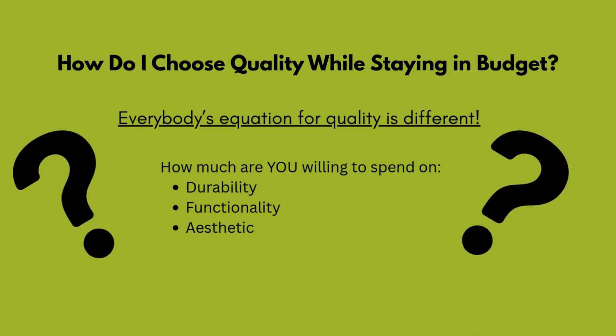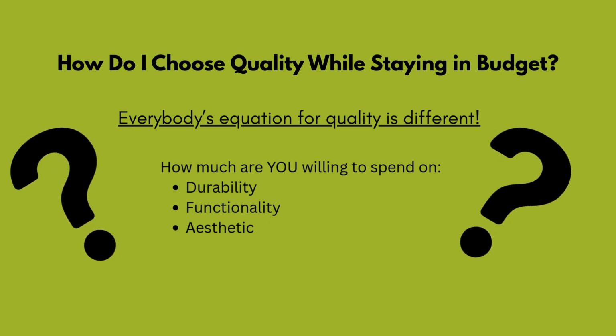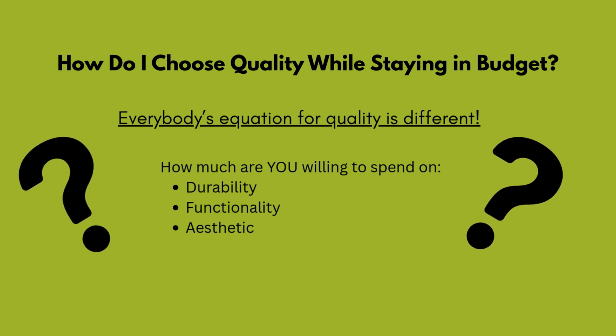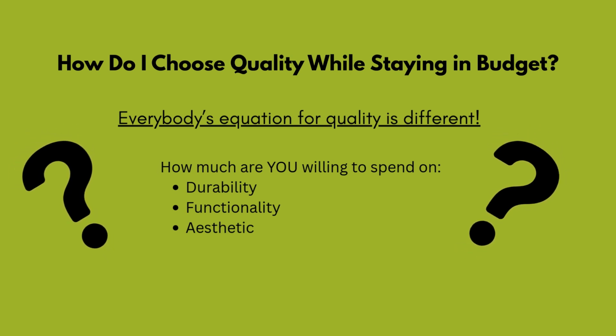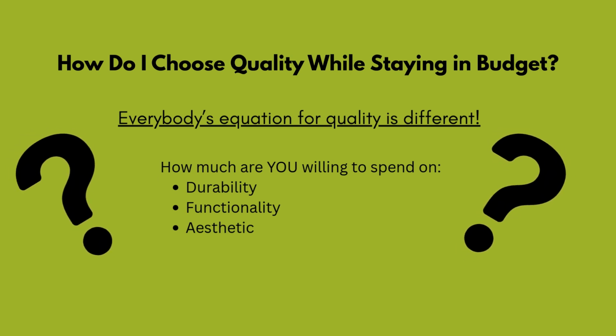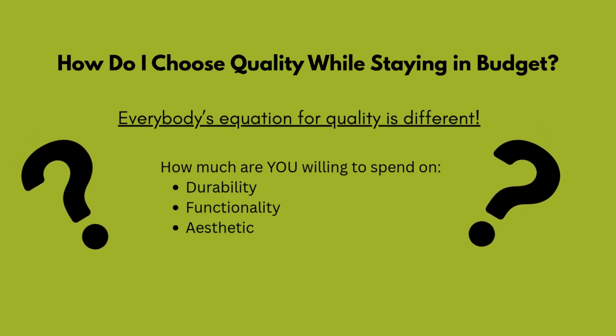A common question people have when they embark on a remodeling project is, how do we make that decision between paying for quality and trying to save some money on the project? And where we start is understanding that everybody's equation for quality is just a little bit different. So get a good sense of how much you're willing to invest for durability and for functionality and aesthetics, and begin to build your own equation for that level of quality that you want. It's a good way to help to determine what contractor you want to use as well.